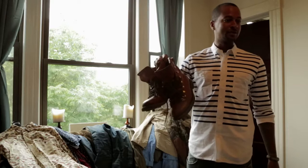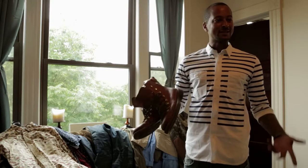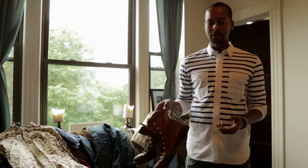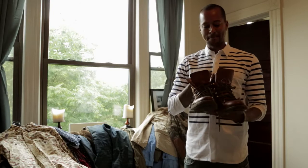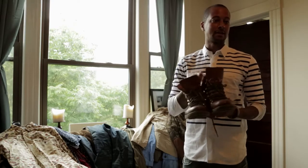These are my Bally boots. Bally makes some of the best boots and they're the most comfortable. I own Red Wings, I own Russell Moccasin, Yucatan, all of the big brands. I have them, you know what I mean? But nothing feels better than these Bally boots. I wear them probably throughout the entire winter. I feel like I can almost go play basketball in them.